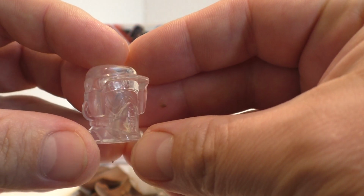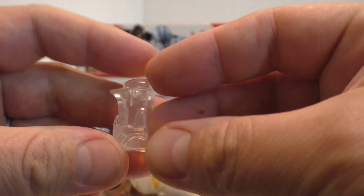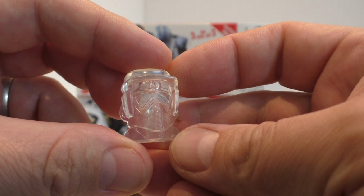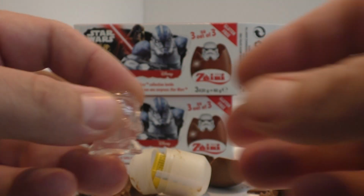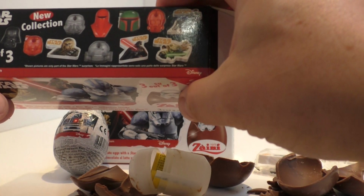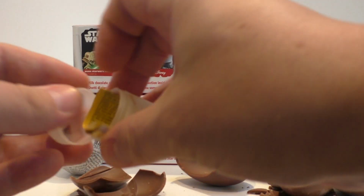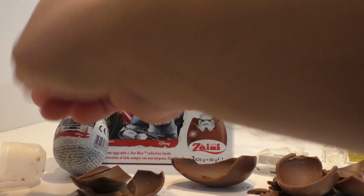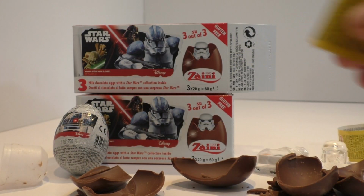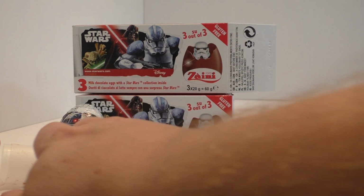Now there's a Biker Scout. A Biker Scout mini bust. Ooh, that's quite cool. There you go. Well, I didn't expect that because it wasn't on the picture. And it's not on the picture on the box. No, it doesn't show that. Okay, that's pretty cool. And I'm guessing the same thing will be here again. Yeah, look. There you go, same thing again. So I even keep these little bits inside of the packaging.